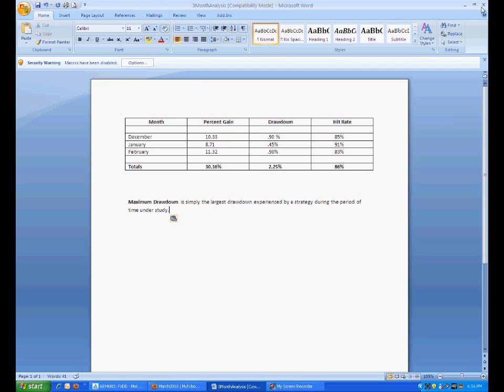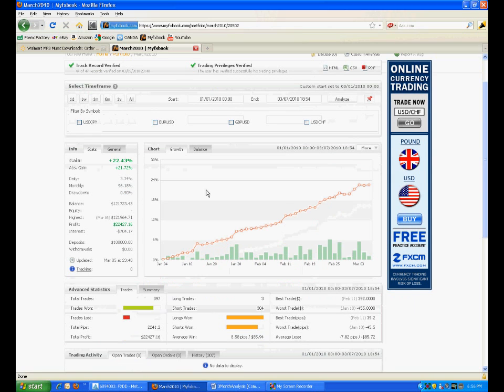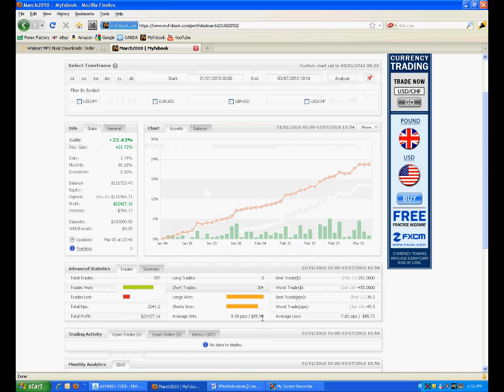Alright, so again, I'm getting off task, aren't I? You always want to look at someone's drawdown, more important than their gain. And you also want to look at the loss to win ratio. How big are their losses compared to their wins? If their loss is 500 pips, and their wins are 8 pips, then they're scalping, or they're leaving stops, they're letting positions float, and you want to stay away from that.